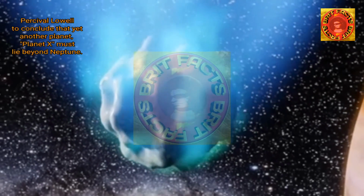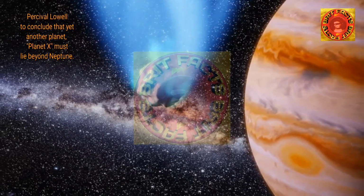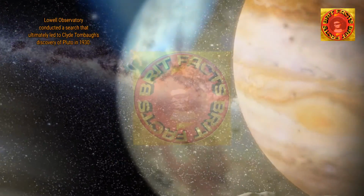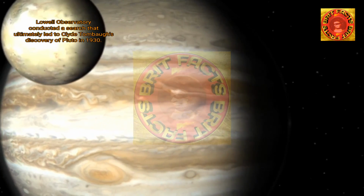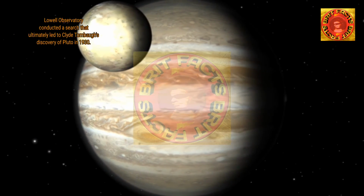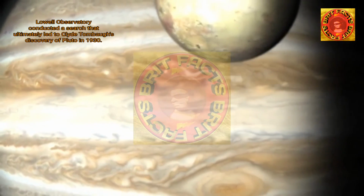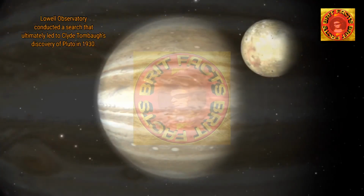Fact number 22. Further apparent discrepancies in the orbit of the outer planets led Percival Lowell to conclude that yet another planet, Planet X, must lie beyond Neptune. After his death, Lowell Observatory conducted a search that ultimately led to Clyde Tombaugh's discovery of Pluto in 1930. Pluto was, however, found to be too small to have disrupted the orbits of the outer planets, and its discovery was therefore coincidental. Like Ceres, it was initially considered to be a planet, but after the discovery of many other similarly sized objects in its vicinity, it was reclassified in 2006 as a dwarf planet by the IAU.